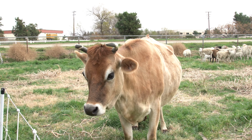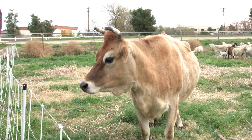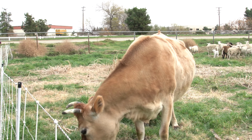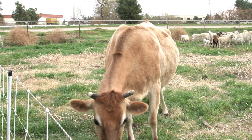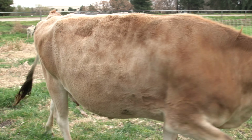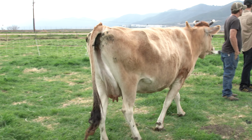So what we do with this electric fence is we're replicating that. The reason that they go into herds is because they have no defense against predators. If you look at bison, they've got all kinds of coyotes, mountain lions, bobcats, all kinds of big animals that are a problem. So they go in these tight herds, they eat, poop, and move to the next spot. All we're doing is replicating that with electric fence, creating that mob effect.